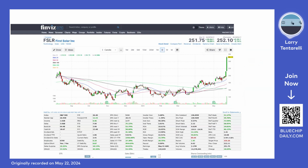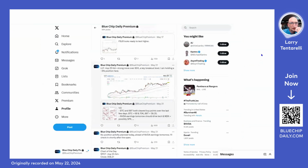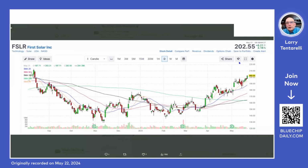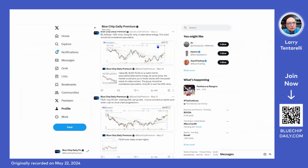So, and I'll give you, let me see if I've got this. So here's an alert. I posted this yesterday, and the stock was $200. This was Tuesday morning. But if you see where the chart was before it broke out, it closed today at 250, but where it was before it broke out, it was in that upper right-hand corner, rising moving averages. So, that's First Solar.